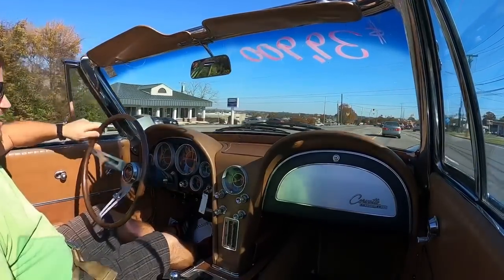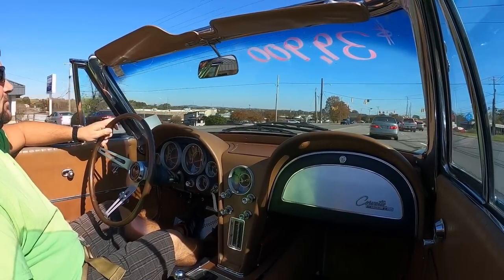Yeah, it's getting pretty straight now. It's still a little bit of a pull to the left from the brakes.